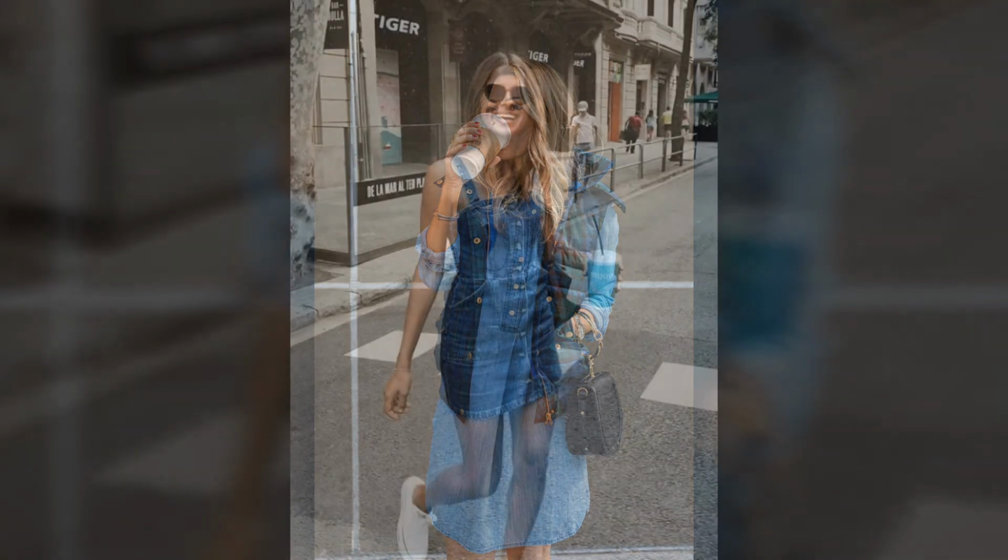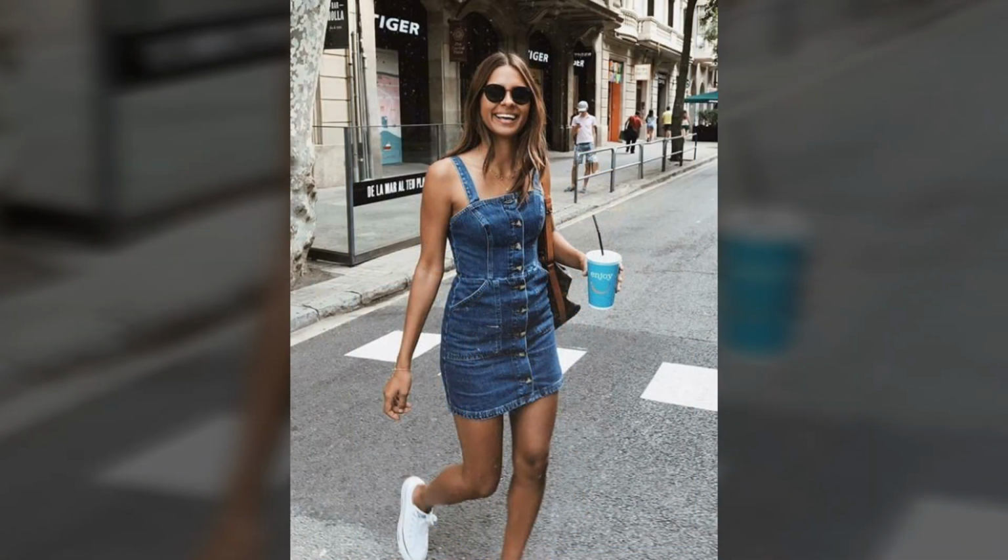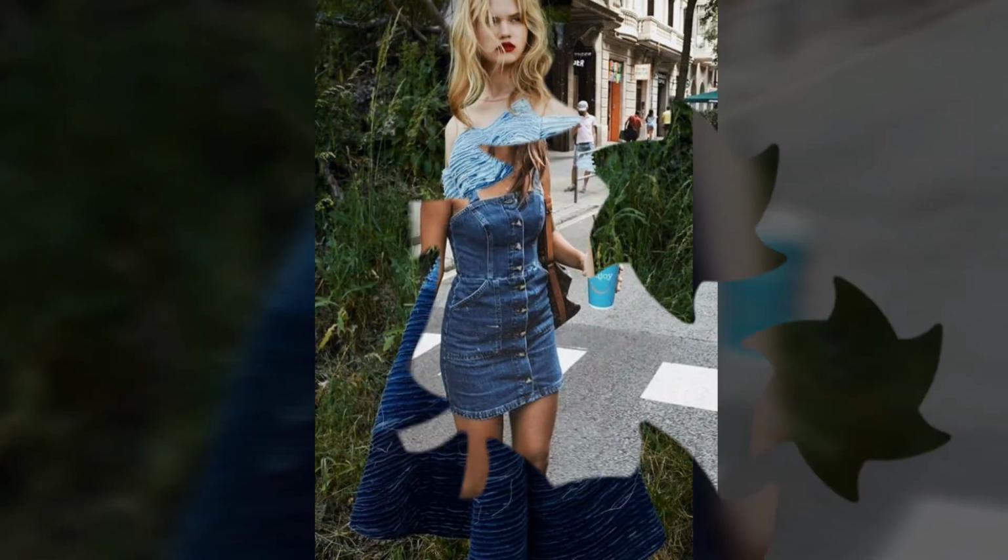Our denim dresses are guaranteed to get you all the stares, so get them before they are gone. Trust us.